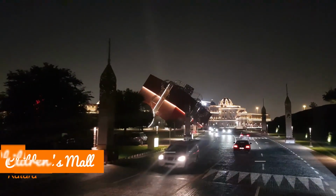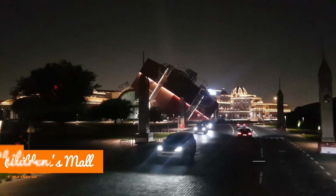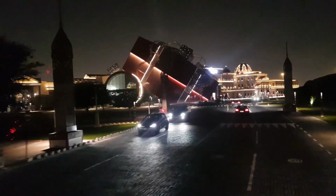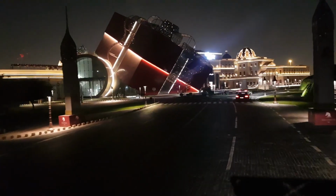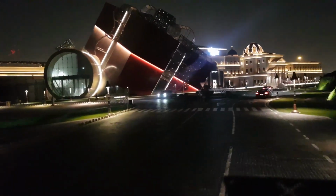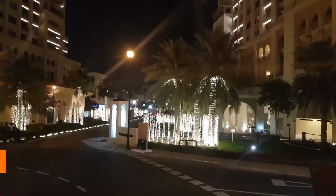The Children's Mall. It is a unique and fun design mall, a gift-shaped mall that caters to all children's needs, from clothes, entertainment, to education. It is really a beautiful sight to look at.